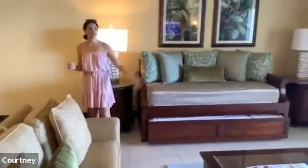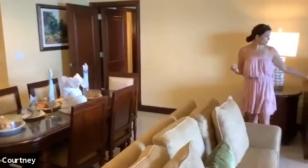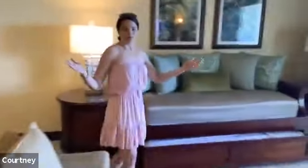And again, your oceanfront with plenty of living space and sleeping space, which is important. I love the fact that everything, the single beds here, every child has their own sleeping area. So we are loving this. Now we're gonna come out here.